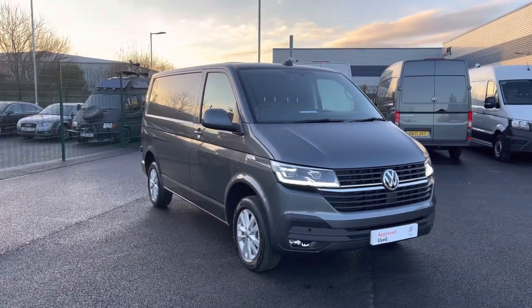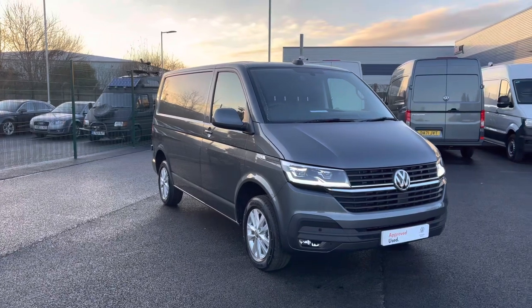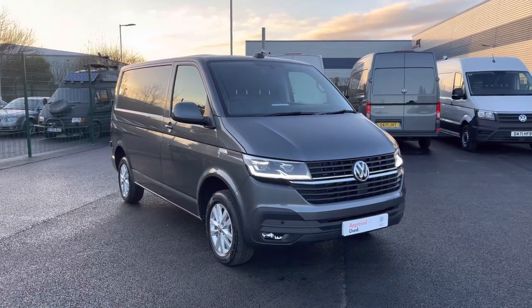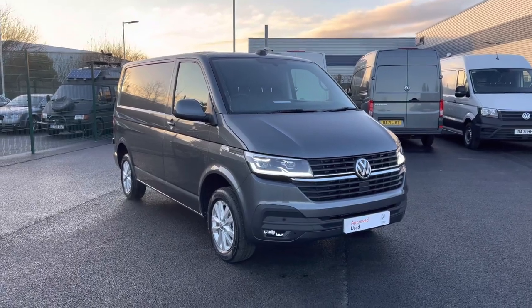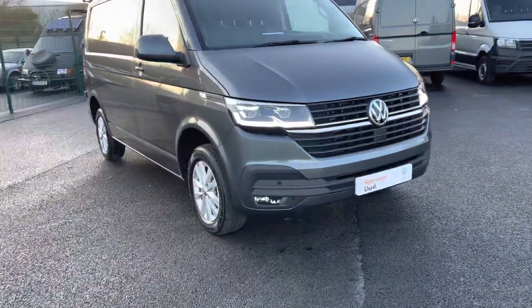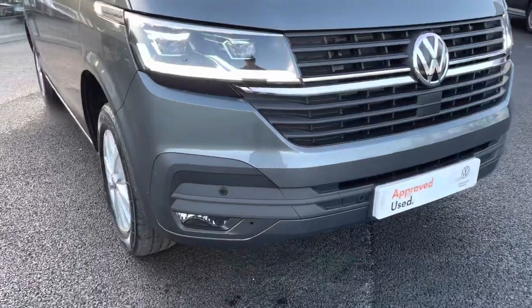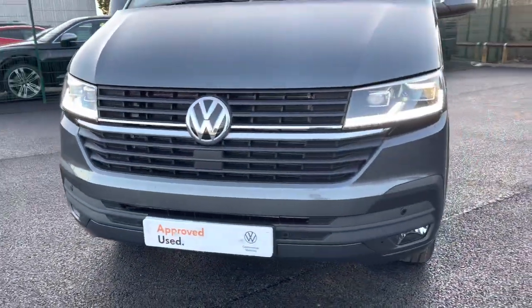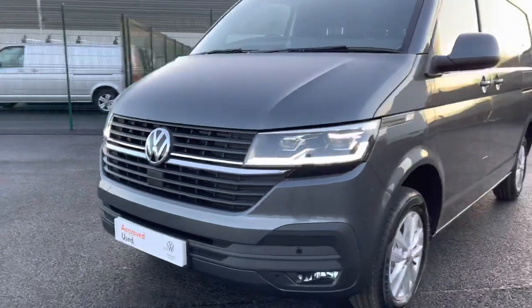My name is Jack and I'm here today to talk about this T28 Transporter Panavan Highline. This is the 150 PS short wheelbase manual and as you can see it is finished in the Indian Grey metallic paint. If you take a closer look around the vehicle you can see straight away this vehicle is fitted with the LED headlights which do come with the daytime running function and you do also have your front parking sensors which are dotted on the front bumper of the vehicle.